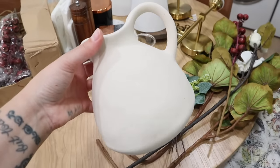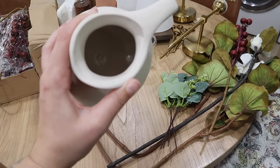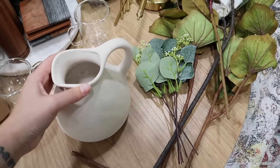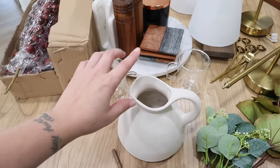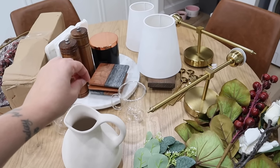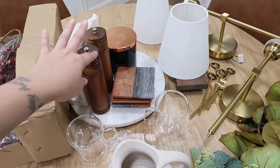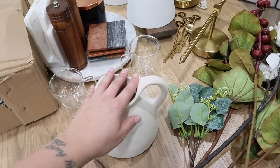This was only a few dollars, and it looks like it could be out of a Pottery Barn catalog. It is just absolutely stunning. And then I ordered all of the floral options to see which one I liked best in there. I'm going to do kind of a statement greenery in the center, and then we'll bring out these things when we're actually eating, but otherwise they'll be tucked away and we'll just have this out for decor.